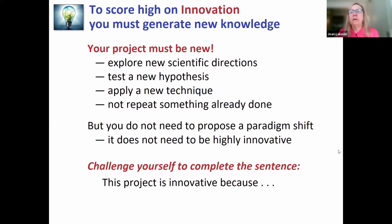But it's not likely going to be a paradigm shift where this cures cancer or this cures Alzheimer's disease. And in fact, as we know, these diseases are way too complex. So you're not going to be reinventing the universe. You're going to be advancing something in your field.